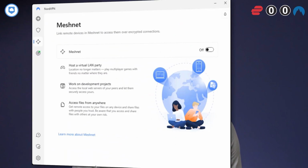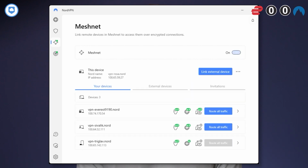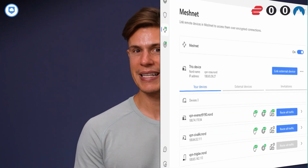NordVPN also lets you connect multiple devices into a local area network, or LAN, via what it calls MeshNet. This can give you remote access to files hosted on those devices, and you can even play multiplayer LAN games with friends. Needless to say, though, this requires more than a bit of setup, so it's not really something the casual user can take advantage of.